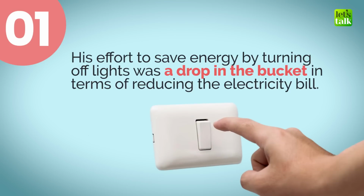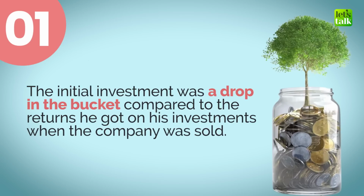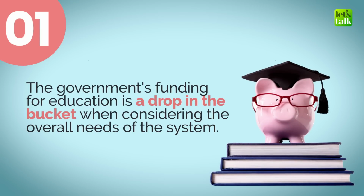His effort to save energy by turning off lights was a drop in the bucket in terms of reducing the electricity bill. The initial investment was a drop in the bucket compared to the returns he got on his investments when the company was sold. The government's funding for education is a drop in the bucket when considering the overall needs of the system. In short, it means a small action or amount isn't enough to solve a big problem or make a big change.